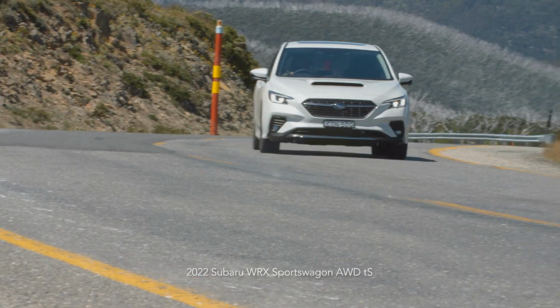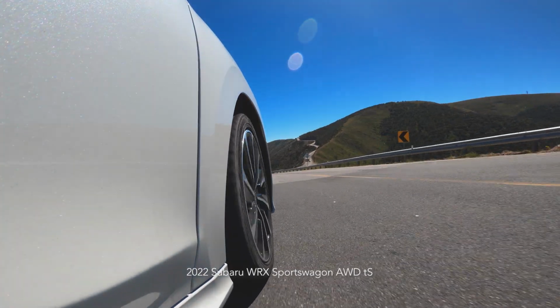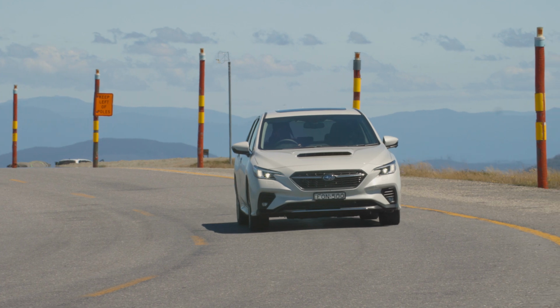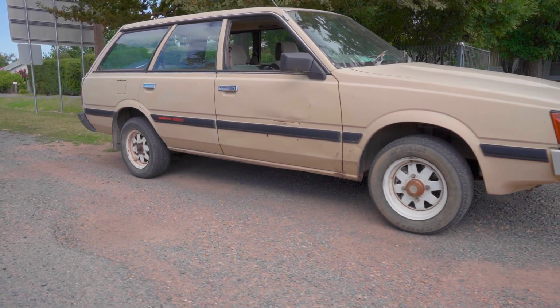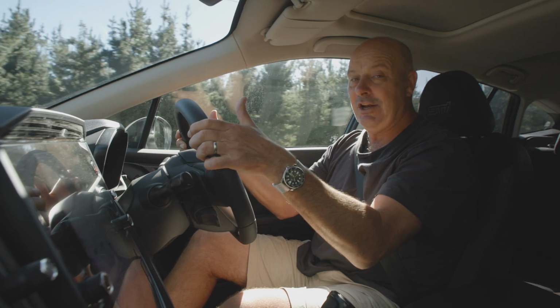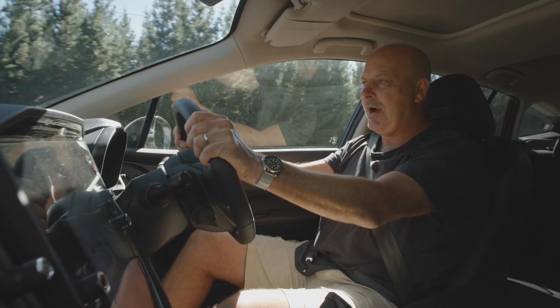The Alpine Way is a different kind of beauty, and so is the WRX. How best to describe this car, the WRX sports wagon? Well, it's exactly nothing like the 1984 sports wagon I drove across Australia with my mate Beza. That was in the late 80s. It's not meant to be. It's definitely a nod to history and the generations that have come before of brilliant WRXs.